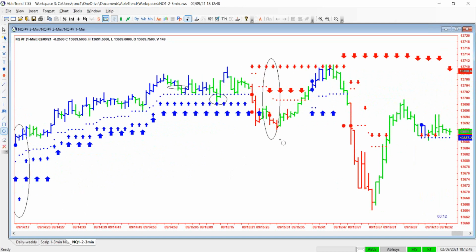Triple confirmation sell. Another sell signal right there. That's a losing trade there. There's a winner right toward the end of the day. And there we go. We're stopped out right there, and picked up about 12 points on that. So good stuff.